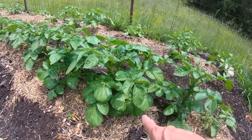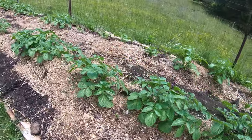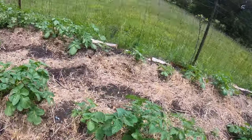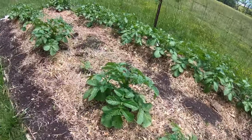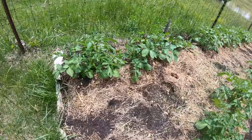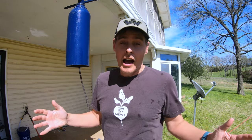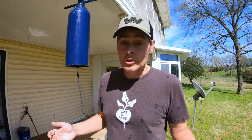We're gonna have to fill these up with more of this wasted hay and goat poop pretty soon. I think they're coming along nicely. How will our potatoes do this first year in Missouri for us? We'll just have to wait and see.